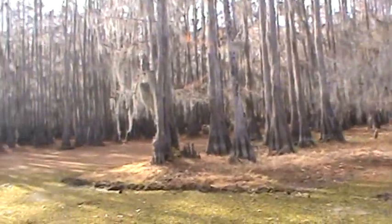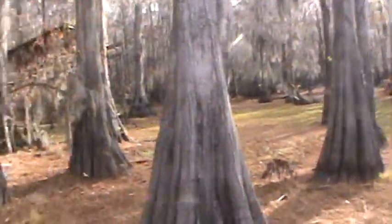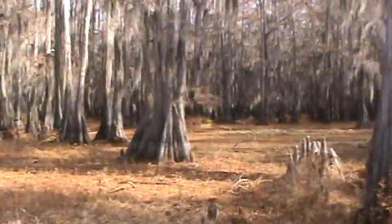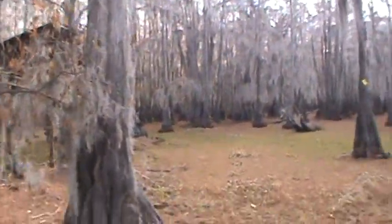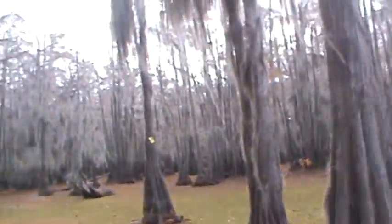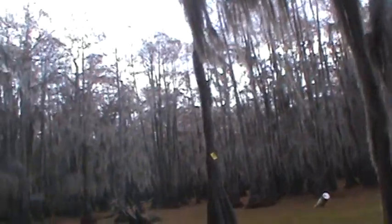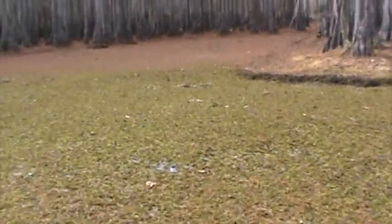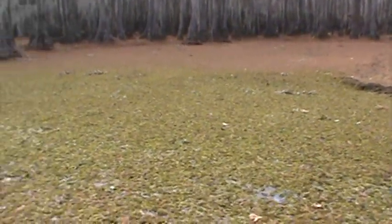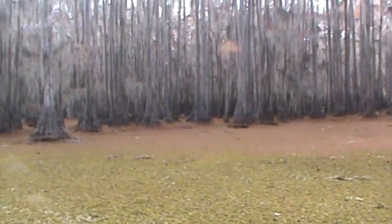Beautiful cypress forest, Spanish moss. It's hard to tell dry ground from flooded areas that have growth over it. Ground's very soft, mushy. You can tell by the green that this would be a waterway. And then by the brown, perhaps could be ground.